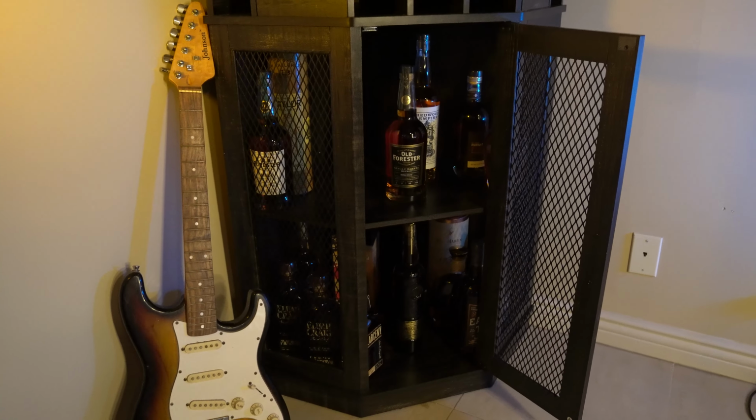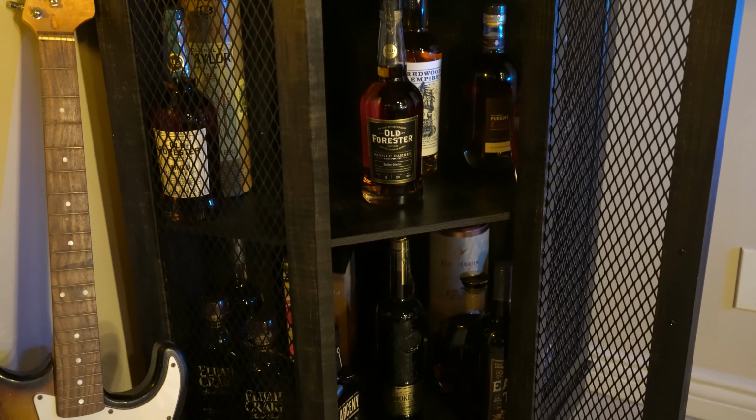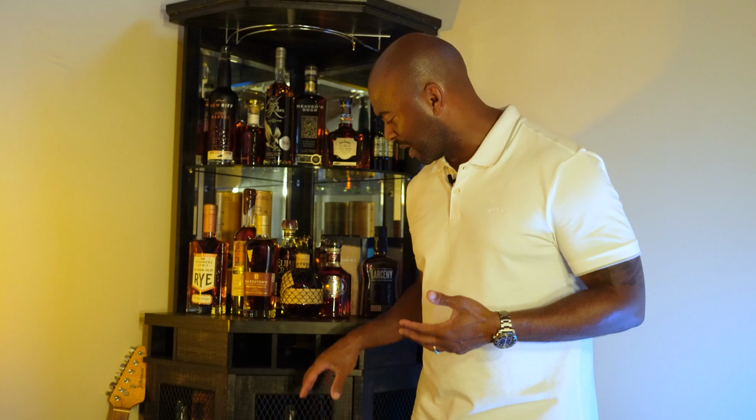We want to end with the last bar in the house. This is where we keep the very special stuff or the backup bottles. And so down here, I've got all the backup bottles of my Elijah Craigs, my Blantons, the backup bottles from my early times, my Smoke Wagon. This is where I keep all the backup bottles.